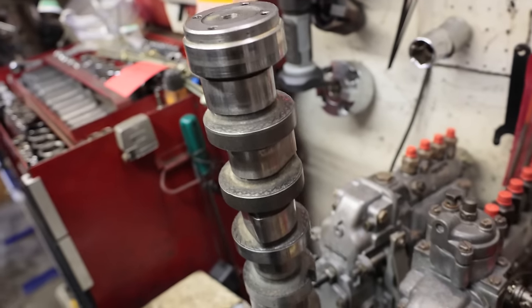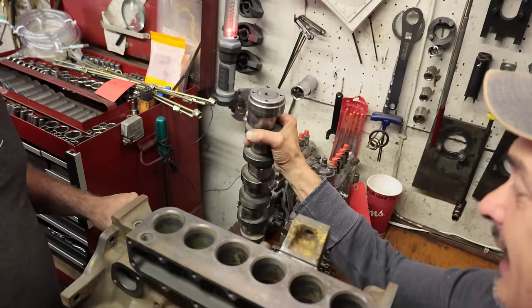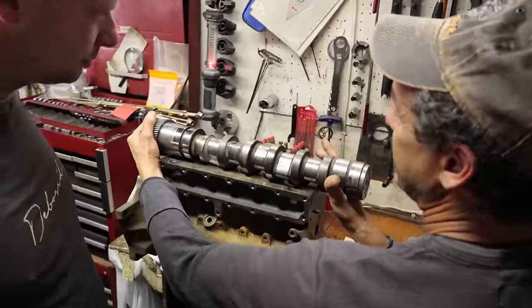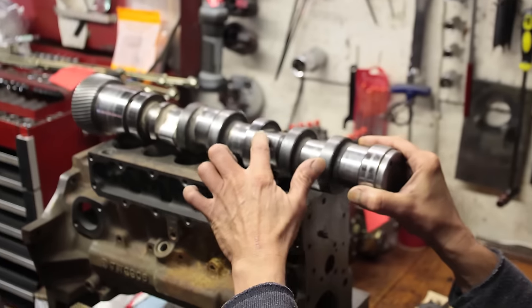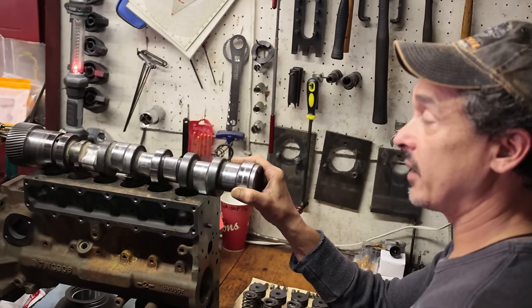And this is the camshaft, Rich. As you can see, it is really heavy duty. The lobes on it are amazing. In the years that I've been in the business, I've probably seen two that I've taken out a lobe. Usually they're very tough, solid camshafts.